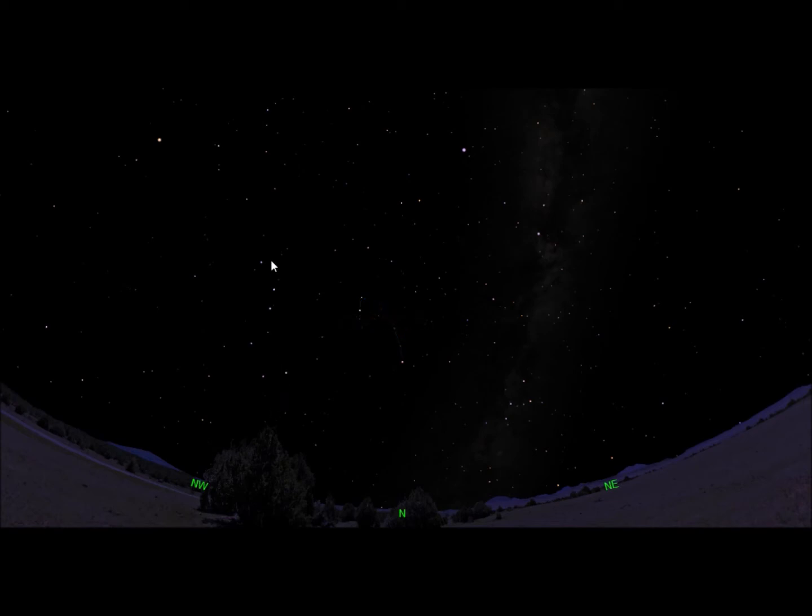After you have found the Big and the Little Dipper, along with Ursa Major and Ursa Minor, use the 2 pointer stars. So if we go back and take a look at how our pointer stars point to the North Star, right there's Polaris. Let's take this line and extend it even further.